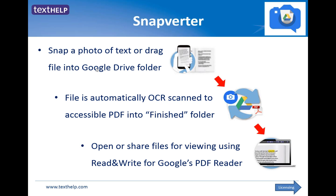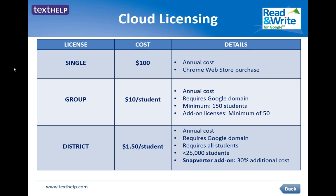And then 5 minutes later open up your computer and you can find that picture that you took, whether that's a worksheet on your desk or it could be a recipe or whatever else it would be. You can open up Read and Write for Google about 5 minutes later and be able to read it that way. So that's where it's an additional upcharge of 30% of whatever that domain cost would be, and then any teacher has access to be able to make any of those inaccessible documents accessible.